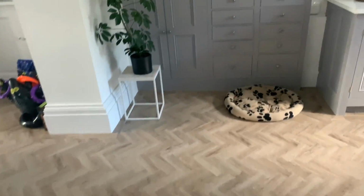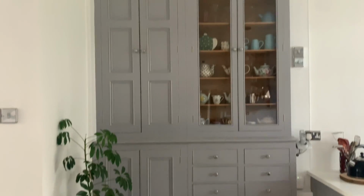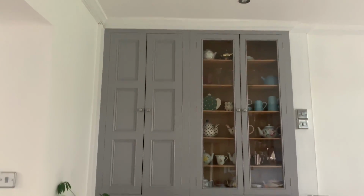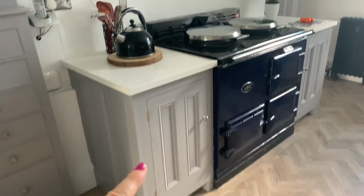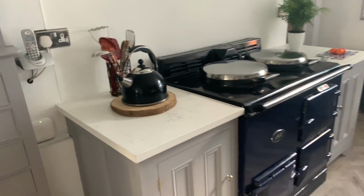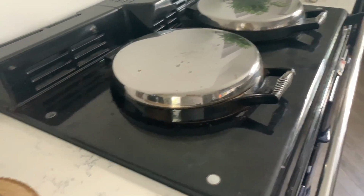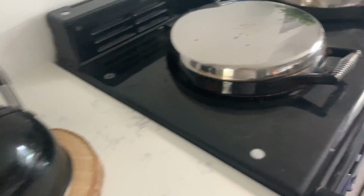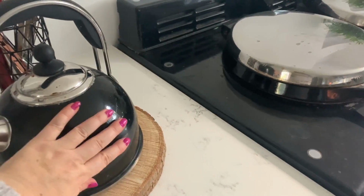Right, let me go around to this side of the room. Rufus's little bed is down there, and I absolutely love this unit here. Again, it was all original, as you know because you've been watching the videos. These are the cupboards we've added with the original Aga. This is the kettle, and the Aga is turned on so it's lovely and warm. You just lift these up and you can put the kettle on there. Oh, that's hot. And then obviously you have hot water.